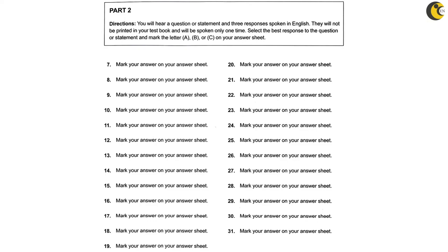Number 27. Are you going to buy a house or rent an apartment when you relocate? A. Yes, many good locations. B. A real estate agent. C. Have you seen the house prices?